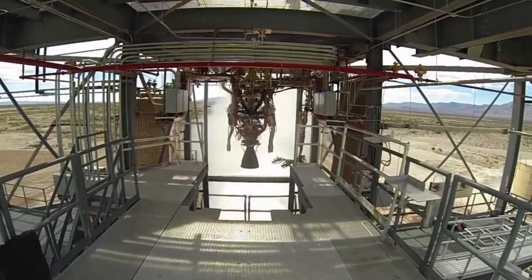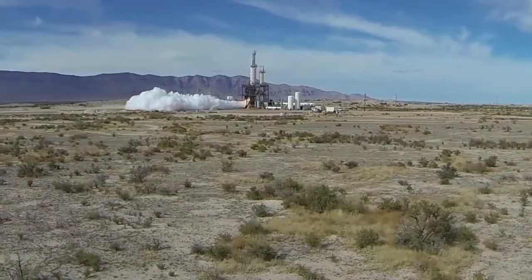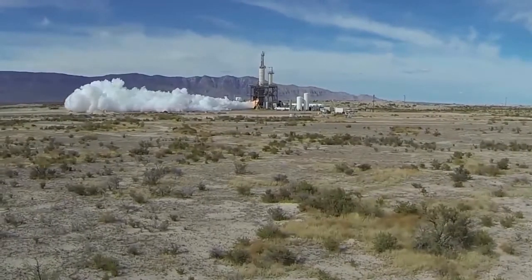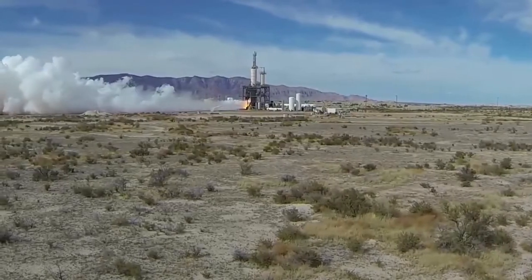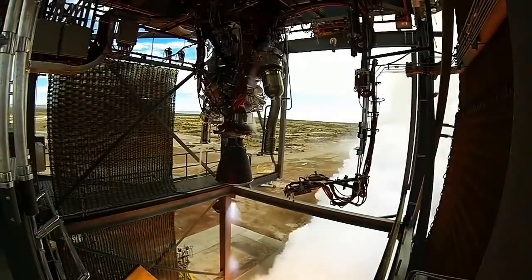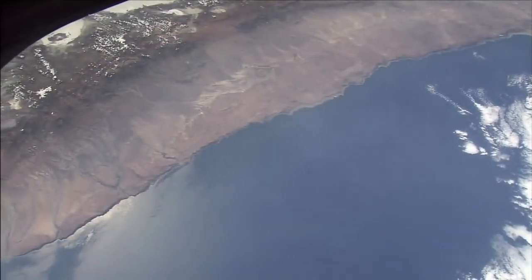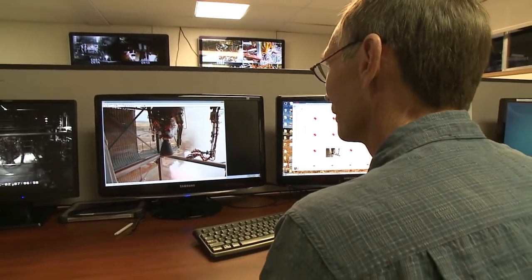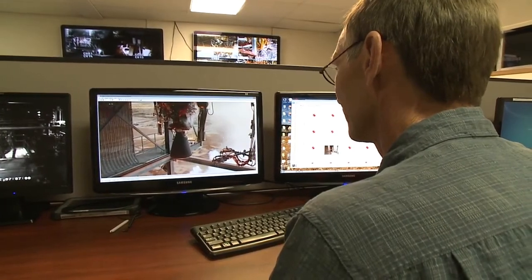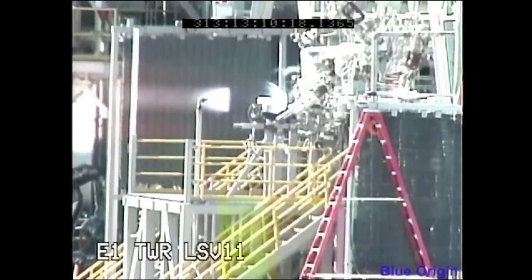The BE-3 reusable engine generates 110,000 pounds of thrust by burning a mixture of liquid oxygen and liquid hydrogen, the same propellants used by the Space Shuttle's main engines. Blue Origin's orbital launch vehicle will use the BE-3 engine and eventually could be used to launch the company's space vehicle into orbit. The mission duty cycle test is the latest step in maturing the BE-3 engine and comes less than a year after the engine's thrust chamber was successfully tested at NASA's Stennis Space Center in Mississippi.